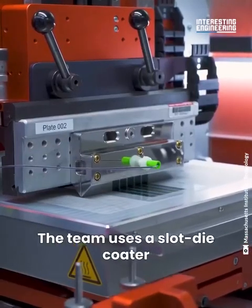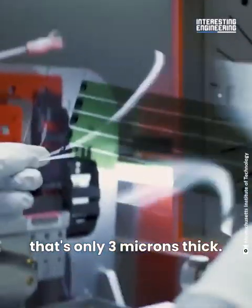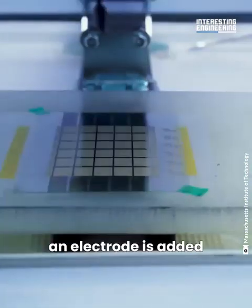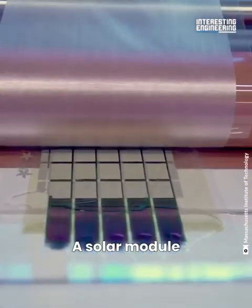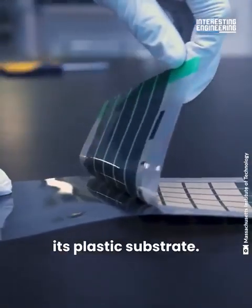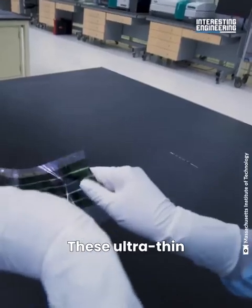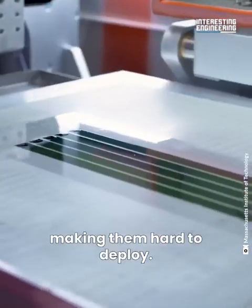The team uses a slot die coater to deposit layers of these materials onto a substrate that's only 3 microns thick. Then, using screen printing, an electrode is added to complete the solar module. The result? A solar module that's about 15 microns thick, which can be easily peeled off its plastic substrate. But there's a challenge. These ultra-thin solar modules are delicate. They can tear easily, making them hard to deploy.